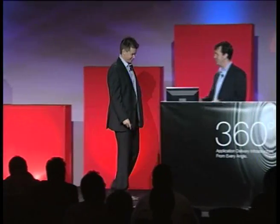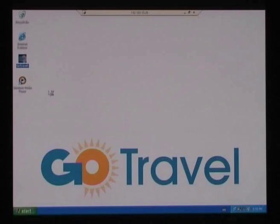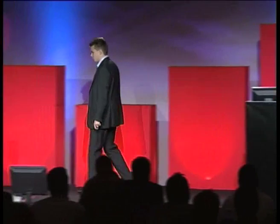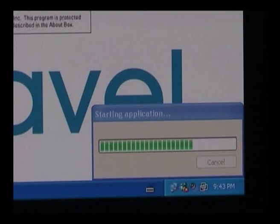Now, we talked about operating systems with the desktop. What about applications? They're also important, right? They are very important. So what do we got here? Well, I do have an application to show you. It's our CRM. And this is using a brand new feature of Citrix Presentation Server 4.5, which is application streaming. So these applications are being streamed down to the desktop.